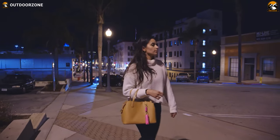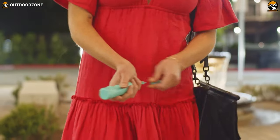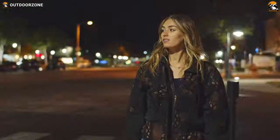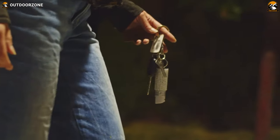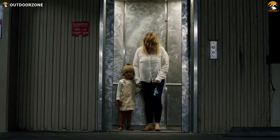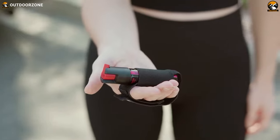Carrying a reliable self-defense device has become increasingly important in today's world, where situations can sometimes be unpredictable. After all, waiting for something or someone in need is just foolish. So civilians have turned to practical and stealthy self-defense gadgets. And in this video, we have a list of 10 best self-defense gadgets you can have.